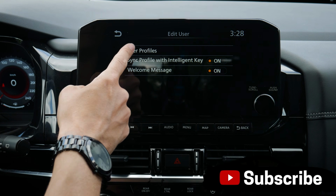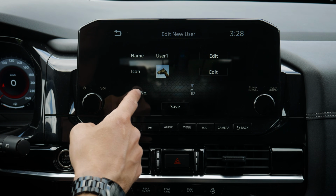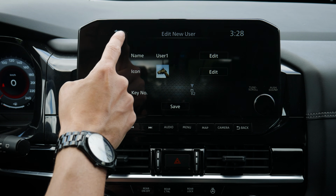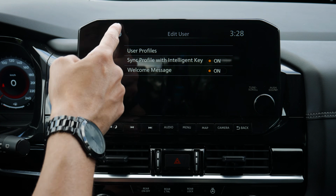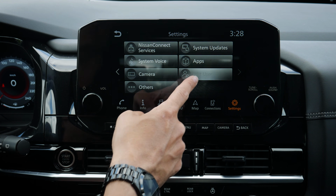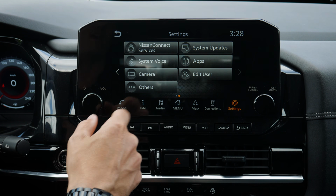Edit user gives you the flexibility of adding any user profiles. So if you've got multiple people driving the vehicle, you can set up a unique user. And that's going to do things like remember your phones that are connected. It's going to remember your presets and all of your individual settings. So if you've got multiple people driving the vehicle, you definitely want to set up a unique user profile.